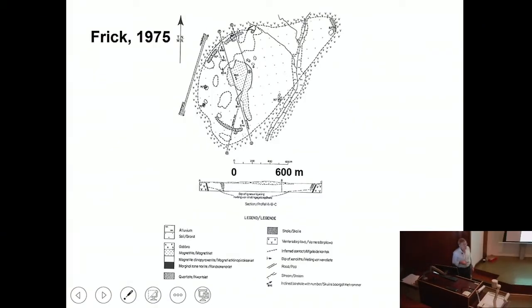This map is pretty illegible. There are only a couple of things I want to mention. It was published by Nock Frick from the Geological Survey, as I say, 43 years ago. It's a body which is about a kilometer in extent and half a kilometer that way. That's IRUP size. You can't see what all the different rock types are.